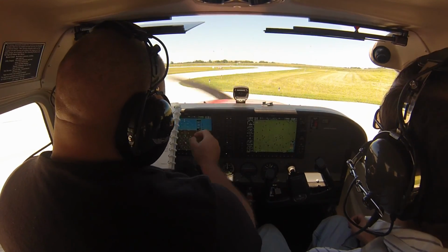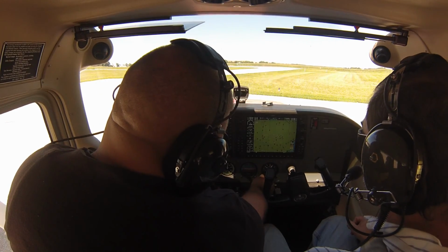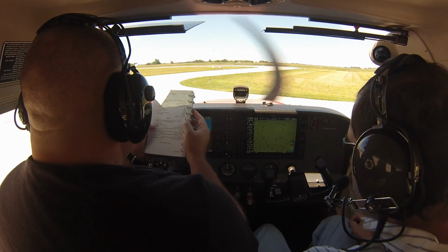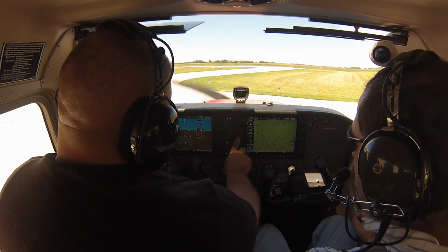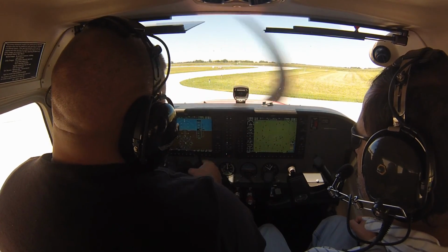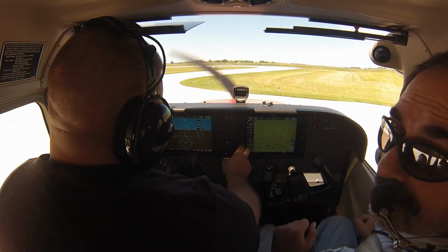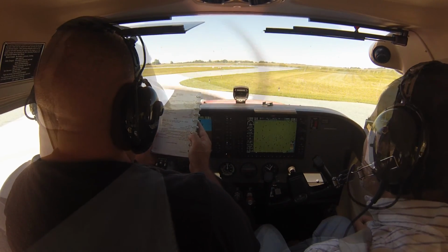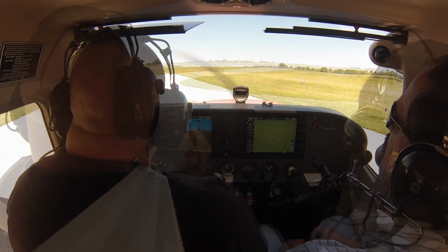Observation 1508 Zulu weather. Wind 240 at 9. Peak gust 16. Visibility more than 10. Sky condition clear below 12,000. Temperature 19 Celsius, 2.10 Celsius. Altimeter 3001. Hendricks County Airport, Gordon Graham Field, automated weather observation 1509.